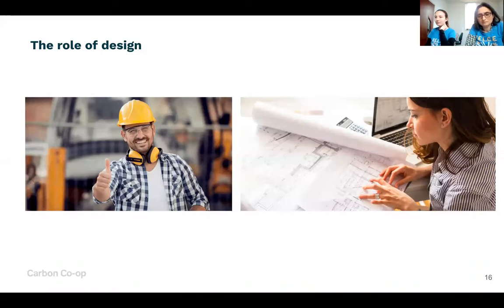So this is a conundrum for community energy groups wanting to invest and develop services here, because if an organization has lower capacity in the construction industry, they don't necessarily have a designer or an architect or what have you involved.